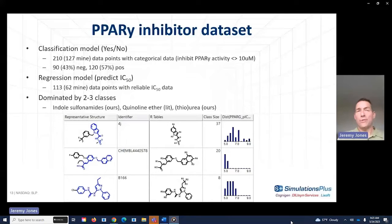Specifically into this project, what does our PPAR gamma inhibitor data set look like? Well, we don't have lots and lots of points, but for the classification model, we chose a cutoff of 10 micromolar. If there's any activity below 10 micromolar, we consider the compound active. If not, it's inactive. I was able to find 210 data points, 127 of which came from my old lab. And it was a pretty good balance between positive and negative, 90 negative, 120 positive. We have some tools in ADMET Modeler that help us deal with unbalanced populations, but this is a pretty nicely balanced set for building a classification model.